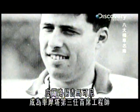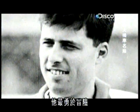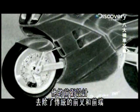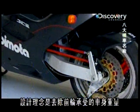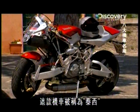In 1990, Pierluigi Marconi became the third head engineer at Bimota and the man who took the biggest risk yet. He created a radical design that eliminated the traditional forks and front end on a motorcycle and connects the front wheel with a very different structure. The idea is to keep the weight of the bike off the front wheel. The bike is called the Tesi.